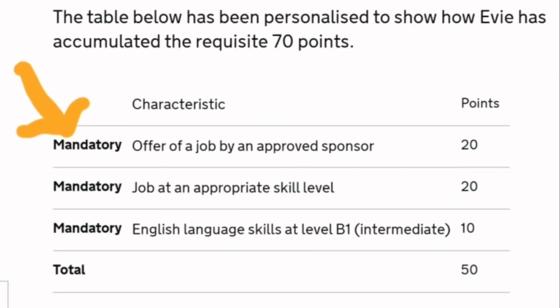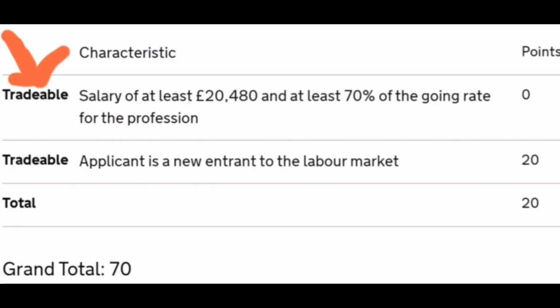Now we're going to take a quick look at an example of how the new entrant's characteristic is applied in any situation. He's 26 and is in the UK after studying a UK degree. She has begun her career under the graduate route. She has been offered a job starting at £22,900 and she meets the mandatory requirements to score 50 points under the points-based system. She needs a further 20 points to be able to switch routes to the skilled worker route. She gets no points for her salary, but is able to get 20 tradable points as a new entrant into the labour market.